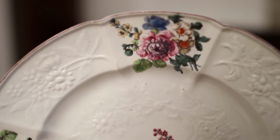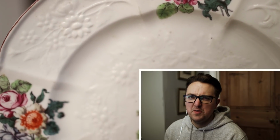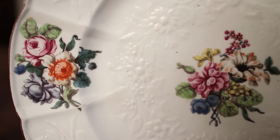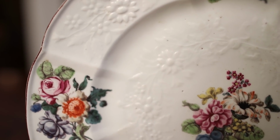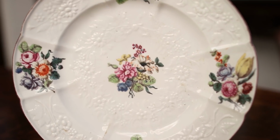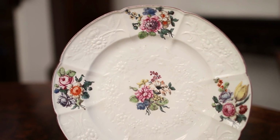Anyway, let's move on to the next object, and it's another piece of porcelain, but it's for an area of porcelain that's not particularly as buoyant at the moment in the market of antiques. And this time we're looking at an English piece of porcelain. Now, ever since the start of this channel, I really wanted to feature a piece from the Chelsea factory, which is what we're going to do right now.